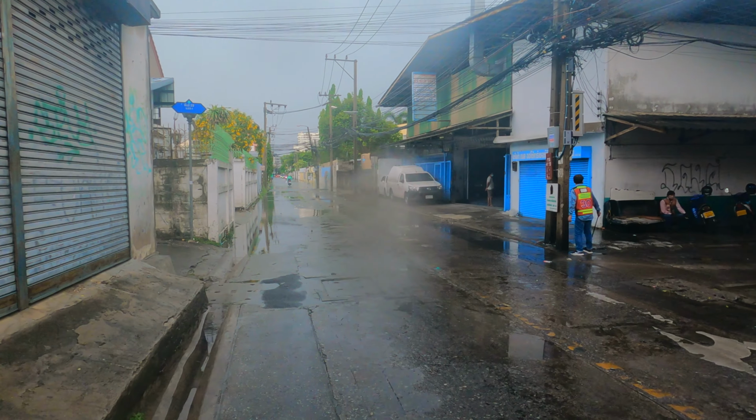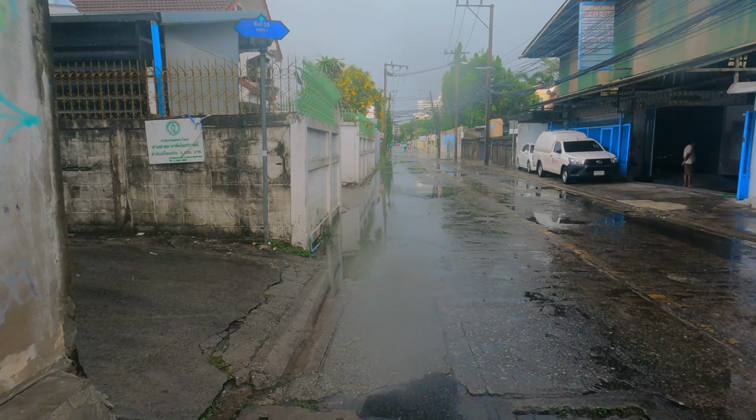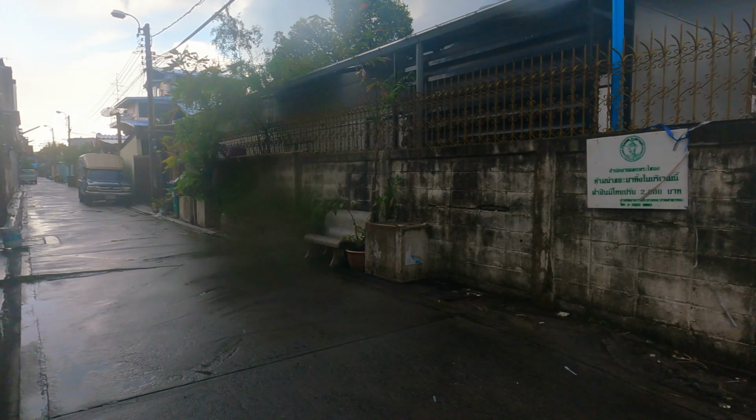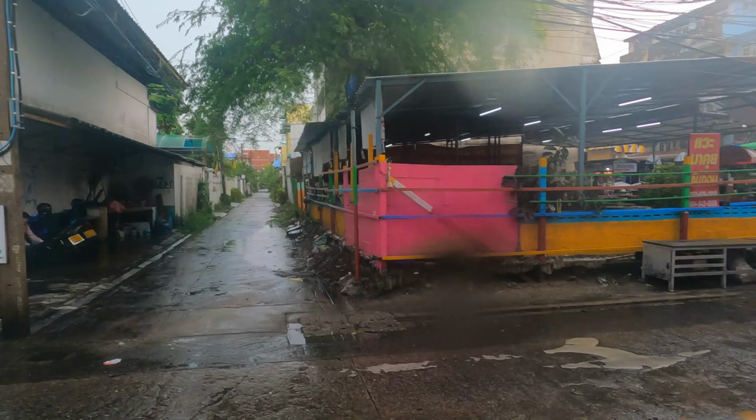All the scooter guys that you see sitting under there, they usually hang out here on this corner, so they all jotted over there just to get out of the rain. And here's that soi that's lifted up. No buildup of water on there, but it's so high you wouldn't expect it.